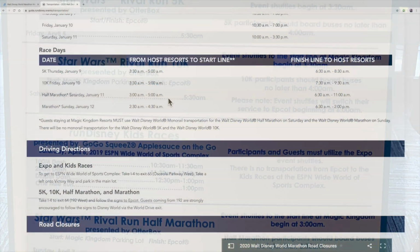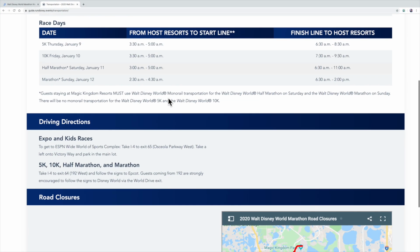If you are staying at any of the Magic Kingdom resorts, you must use the monorail for Walt Disney World Half Marathon and the Full Marathon on Saturday and Sunday respectively. There will be no monorail transportation for the 5K or the 10K. Double check the signage at your resort.